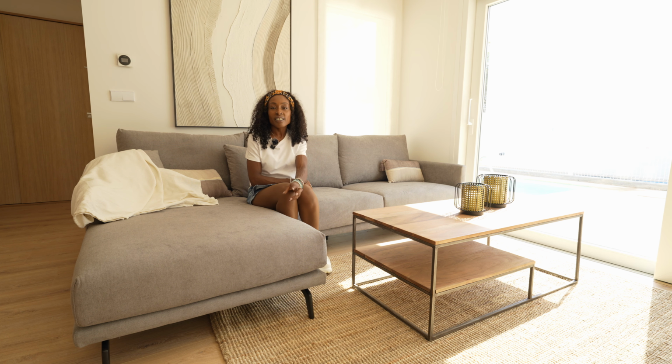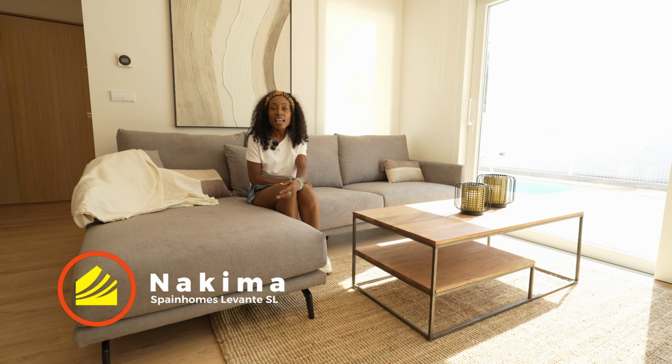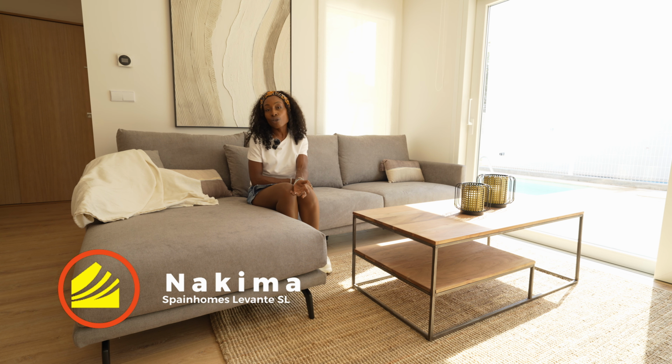So if you're experiencing a weekend or a week or a month where you've got lots of people coming to stay, it's a great option. Also, this is a peaceful area, so if you're looking for a no-fuss approach to life, you're wanting to have this quieter pace and still have great access to beaches just 15 minutes away, then this is a really beautiful place to live.